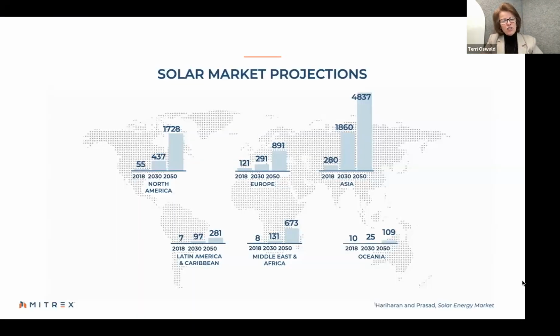Market analysis information is super interesting. The first time I saw this slide, I had to kind of check my vision. I thought I was seeing things, but the fact is this is gigawatt production. Gigawatt production. Look at where we were in 2018 and look at where we're trending towards for 2050. If that isn't an indication that the world trend is moving towards integrating solar technology, I don't know what else is.